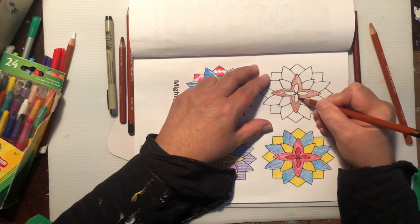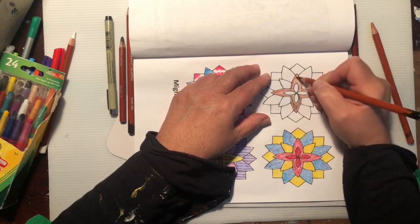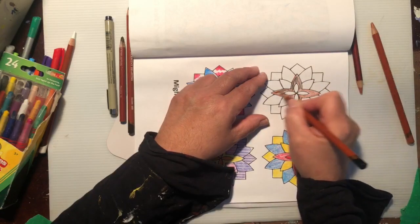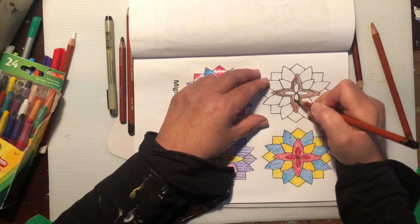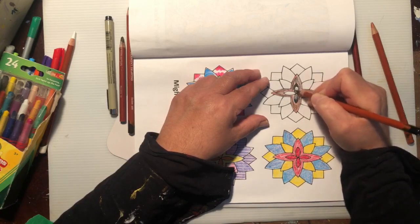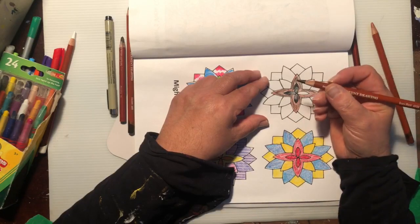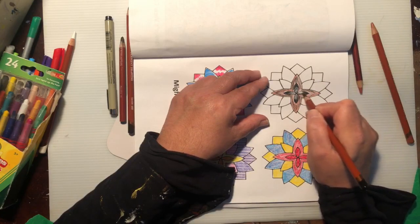All right, now I'm going to go back in with ivory. Felt like that was a little loose. And just kind of scribble it on. And then add maybe this ivory black. This is a really nice black, actually. I think I would use this pencil if I was coloring something and I needed to use a black colored pencil. I would definitely grab this pencil.